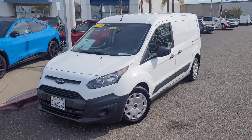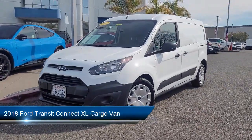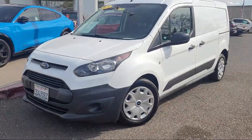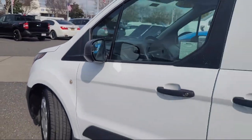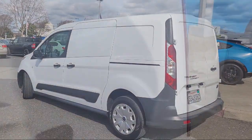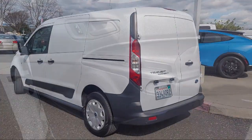And here's a look at another one of our great vehicles for sale. It comes equipped with keyless entry, electronic stability control, reverse sensing system, outside temperature display, tire pressure monitoring system, air conditioning, traction control, side airbags, power windows, anti-lock braking, and has less than 55,000 miles on the odometer.